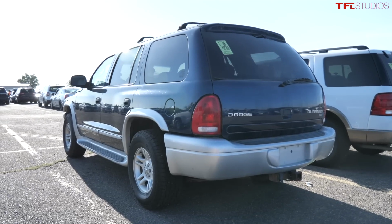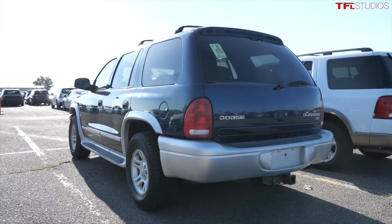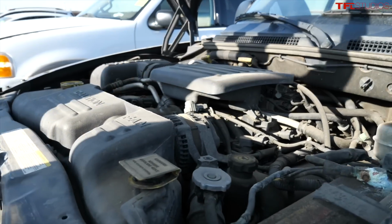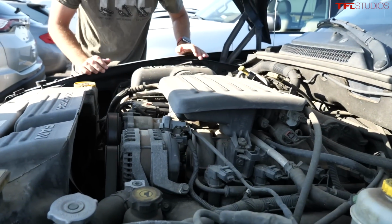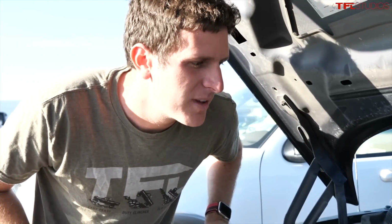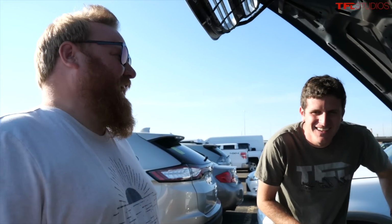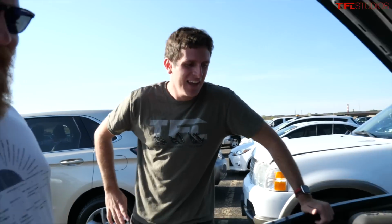All right, Brandon, so what do we have here? So this is a 2003 Dodge Durango, and I believe this one even has the V8 engine in it, so it's a pretty nice little potent truck. Oh yeah, look at that, Magnum. What is that, a 4.7? I think it's probably a 4.7 or a 5.9. 5.2. I'm just going to keep listing numbers so I get it right. Yeah, it's either the 4.7 or the 5.9, I think. I think it's probably the 4.7. We'll just keep listing numbers.